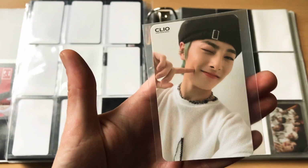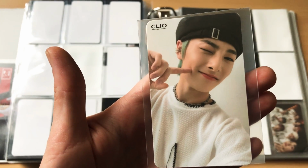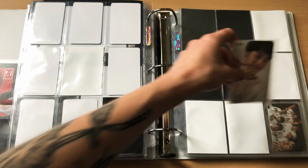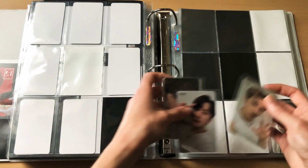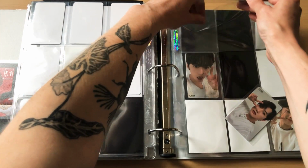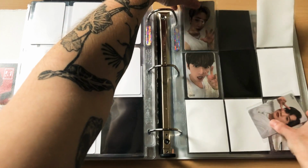This, I think, is my favorite Jeongin card. He's so sweet. I'm a sucker for a cheek poke in general. But this turquoise hair on him is so cute. Yeah, I just love it. And I did actually accidentally buy two of Felix and two of Jongin. So I'm going to try and trade them for Sungmin so that I will have all available numbers sooner rather than later.